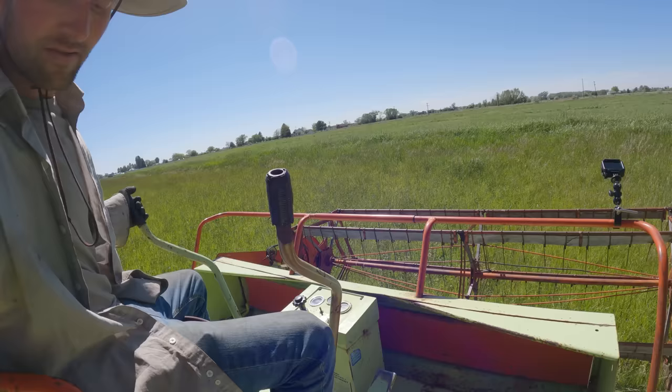Updraft carb. So what year carb do you think this is? I don't know, man. It might be older than me. All right, what's going on with this? Ooh, we got some really good looking red gas. Oh yeah, there's some gnarly looking stuff in there, huh? Or in the jet that lets the fuel in, meaning wasn't able to close all the way.